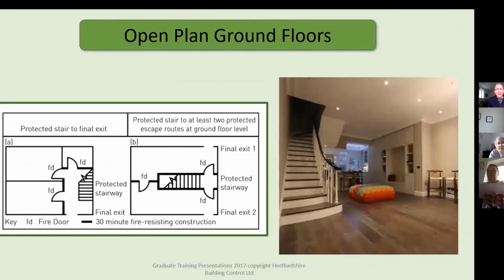So I mentioned open plan ground floors. Very popular these days. Consider the open plan ground floor in the photo there. We've got a nice, beautiful stair that's leading up to a converted loft on the second floor. And of course, we've got a final exit route that does not meet the requirements that we looked at a few slides back. You know, is there a stair to a final exit or two separate routes? No, there's not.